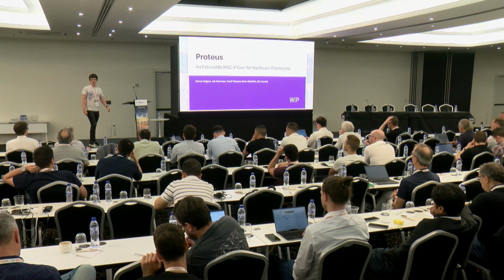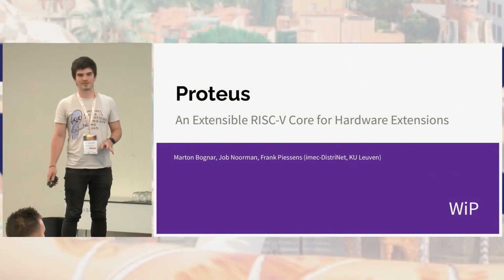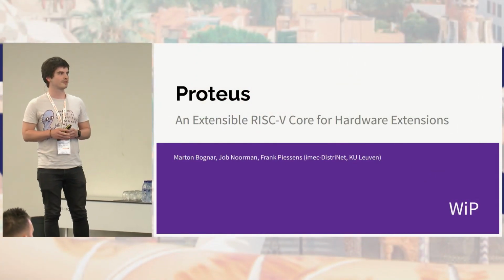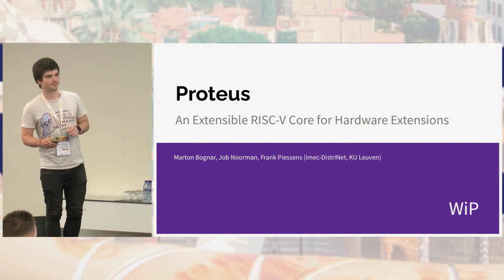Hi, everyone. It's nice to see that there are still so many people for the last session. So I will be talking about Proteus, which is this RISC-V core that we developed at our research group, DistriNet. And the keyword is extensibility.